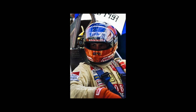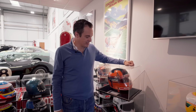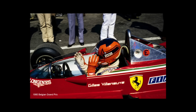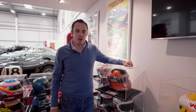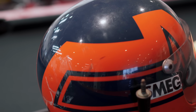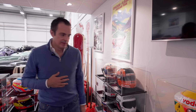And in Bahrain this year, I met up with Jacques, his son Jacques Villeneuve, and I had told him that we have this helmet, and he couldn't believe it. He asked to see photos, and he said of his family, they only have one of Gilles' helmets. And he said that he didn't have many helmets throughout his career. And he was asking, where did you get this from? And it's unbelievable. And, you know, this is a helmet from his time at Ferrari. So to have a Ferrari Gilles Villeneuve helmet is very special to me.